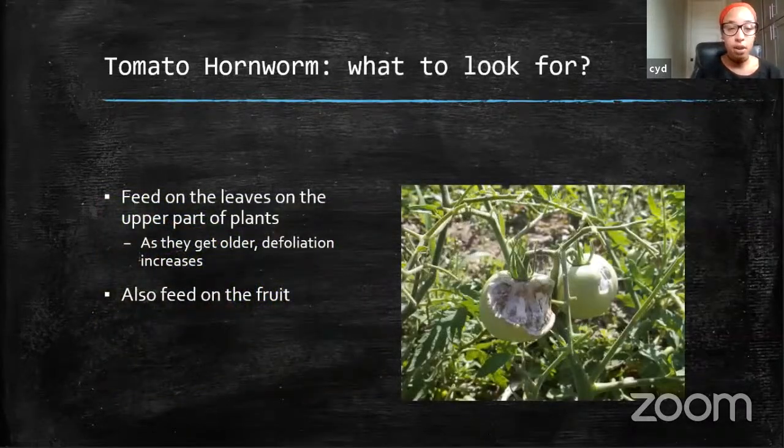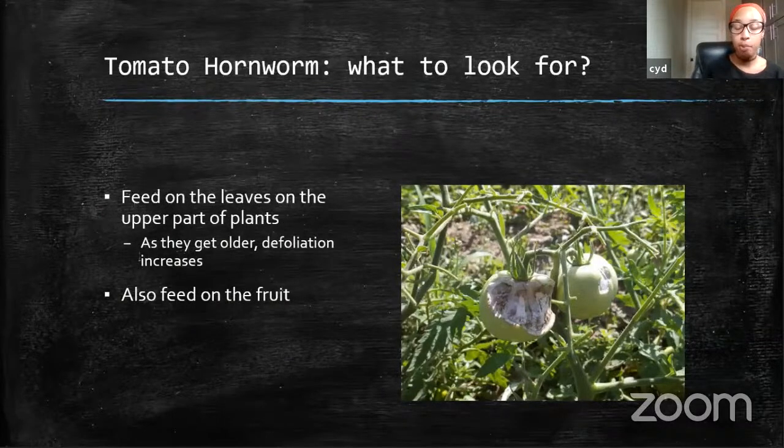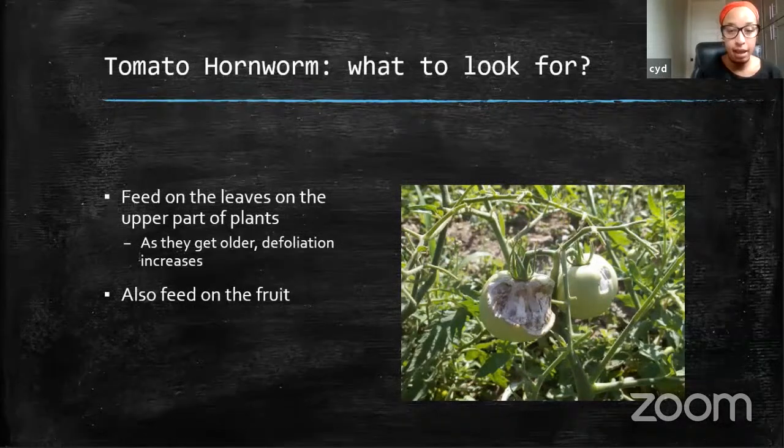So what you want to look for is they do tend to feed on the upper parts, on the leaves of the upper parts of plants. And as they get older, the defoliation increases. So more and more leaves will be eaten off of your tomato plant. And they also feed on the fruit. As you can see in this picture, there's some significant damage to the fruit.